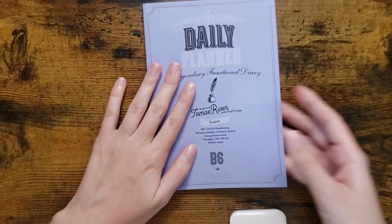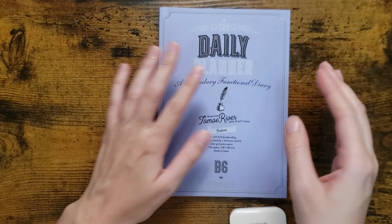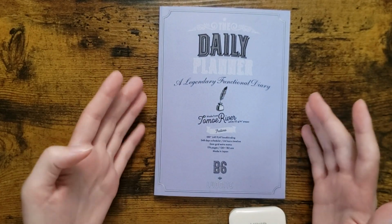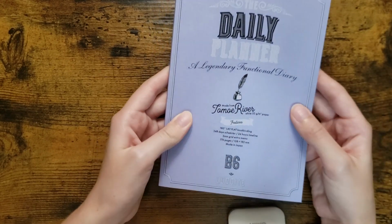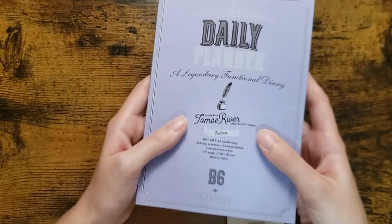Okay, the last planner that I got, and you're like, oh my god, you got four? Yes. The last one that I got is this. It was sort of an impulse purchase. I've never heard of this before. It was called the Luddite daily planner, and I had no idea what to expect. It has Tomoe River paper.